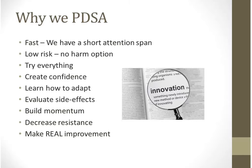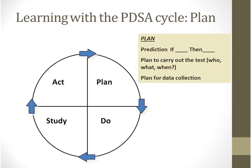And I think all of us have experienced that before, where we've been part of a really large change that just flopped, that didn't go as well as we expected. And so PDSA allows you to avoid that and make the real improvement you seek. So when you're using a PDSA cycle, there are 4 basic components: the plan, do, study, act.